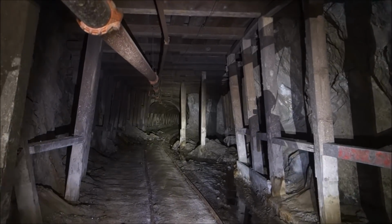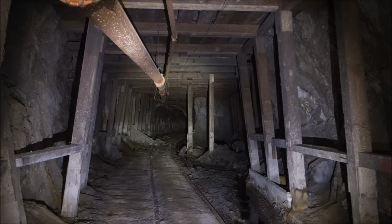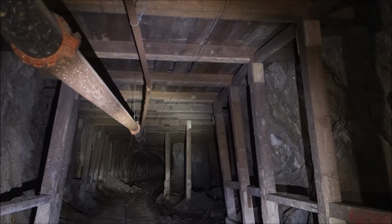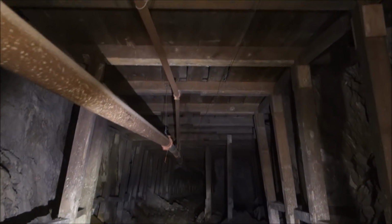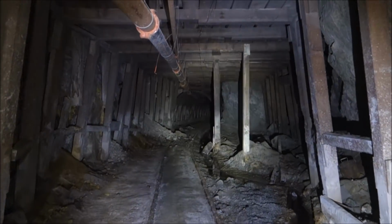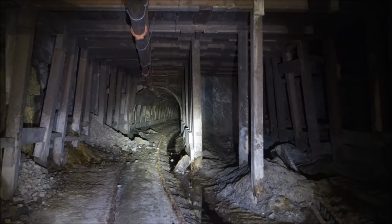Man, it is incredibly large in here. Absolutely enormous. Again, that's probably 15 feet up and easily 12, 13 feet wide. Really amazing how spacious it is in here.